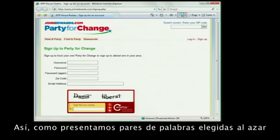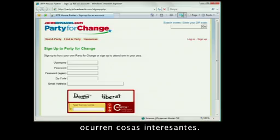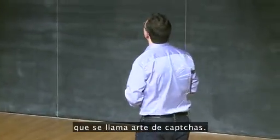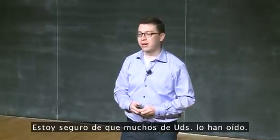Now, of course, we're not just insulting people. Here's the thing. Since we're presenting two randomly chosen words, interesting things can happen. So this has given rise to a really big internet meme that tens of thousands of people have participated in, which is called CAPTCHA art. I'm sure some of you have heard about it.